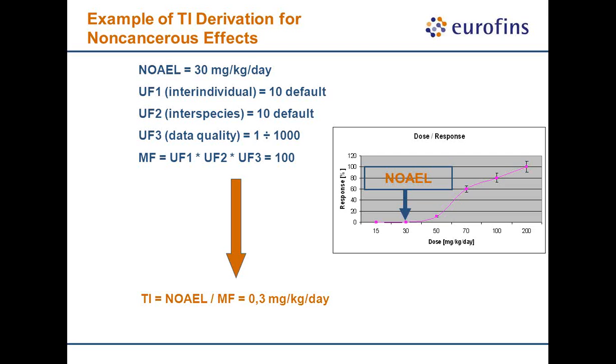And finally, the calculation using the dose response curve presented before. We use a NOAEL set as 30 mg per kg per day, as the dose level or concentration that is associated with treatment-related change that is not considered to be adverse. The interindividual uncertainty factor is set by default as 10. In the same way, the interspecies factor is set as 10. The data quality has a wide range. In this example, we set it as 1, meaning a study with high quality, GLP compliance, test item well identified, consistent study design, and so on.